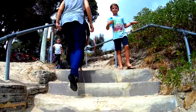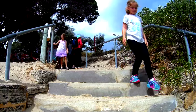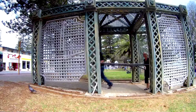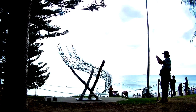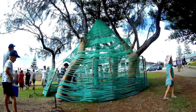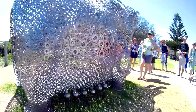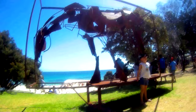Children seem to enjoy the sculptures the most. It's hard to tell the sculpture from the architecture. All the children seem to love this sculpture. Is it a bull, hippopotamus, or pig? Afraid to go near this one.